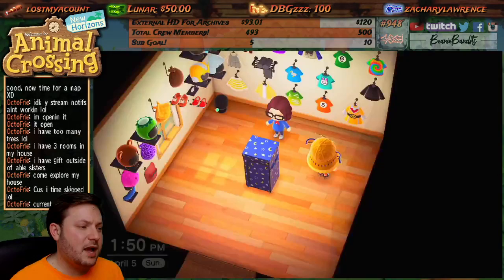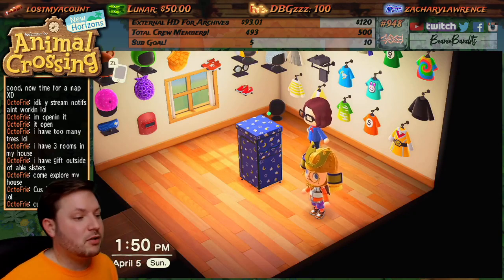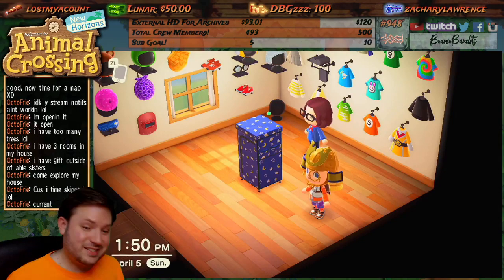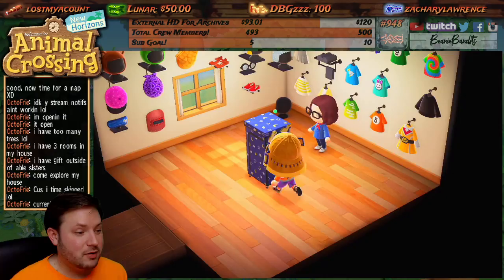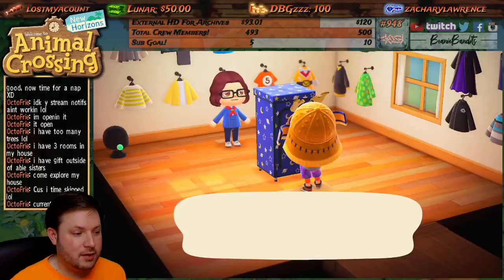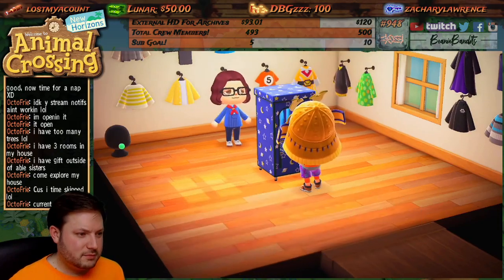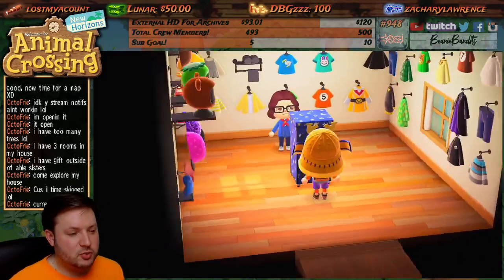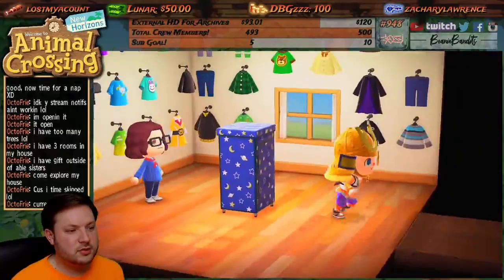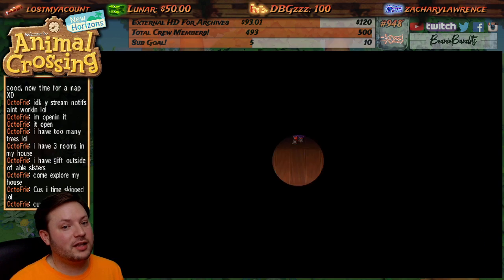But yeah, I thought it was just going to be back room, two side rooms, and then an upstairs and a downstairs. I thought that was going to be all of the expansion, but I learned today that's not the case. There's a lot more to the expanding than I thought. Take a tiny peek inside. Yeah, there's an outfit in here called Japan Boy. So is this what you set up to be able to switch into different outfits all the time? I guess. I'm going to check out your other rooms. That's a good idea to have a big walk-in closet. I like that idea.